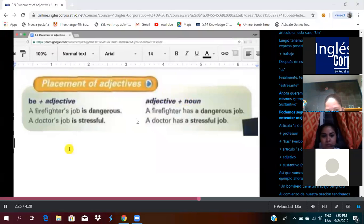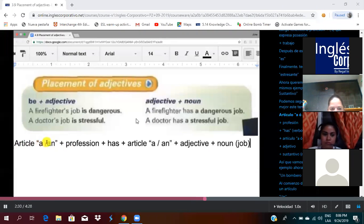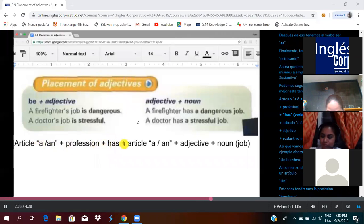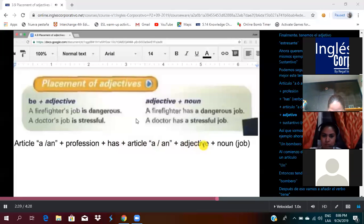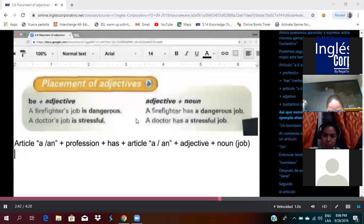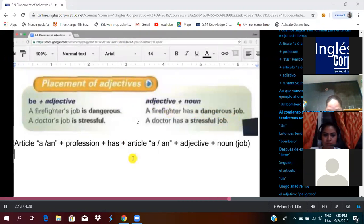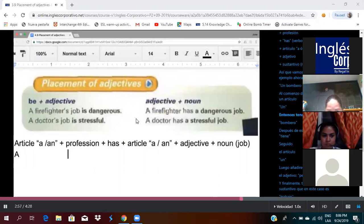Now we want to express these same examples using adjective plus noun. We can follow this formula to better understand this topic. Article, a or an, plus profession, plus has, plus article, a or an, plus adjective, plus noun. So let's make sense of the first example now. A firefighter has a dangerous job. At the beginning of our sentence, we will use an article, a. Then we will have the profession.